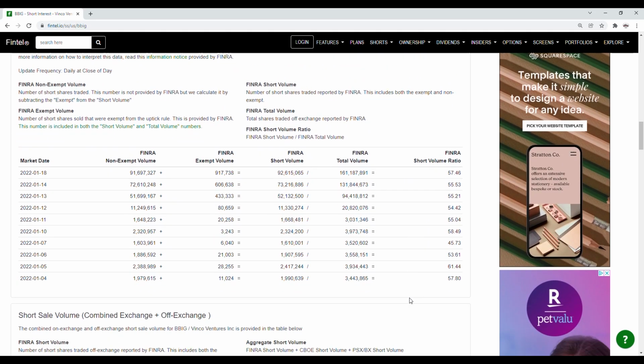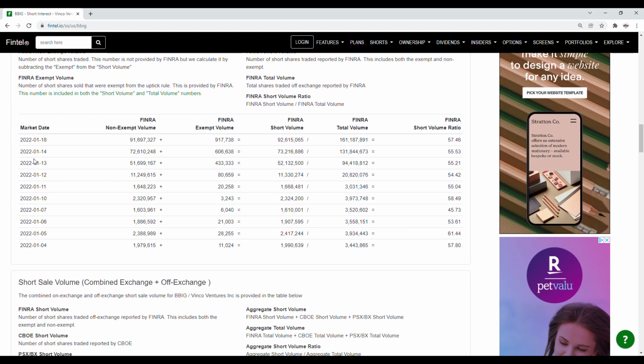Now when we take a look at the history of the short volume ratio, we can see for the close of January the 14th, it was at 55.53, and then for the close of the 18th, which was yesterday, it was at 57.46.